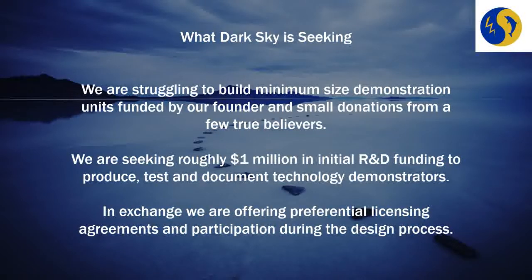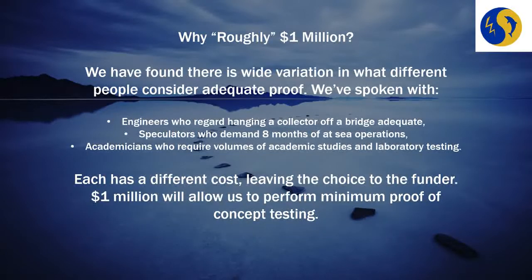So we are seeking roughly $1 million in initial R&D funding to produce, test, and document technology demonstrators. In exchange, we are offering preferential licensing agreements and participation during the design process. Why roughly $1 million? We have found there is a wide variation in what different people consider adequate proof.